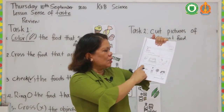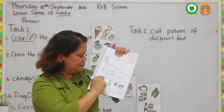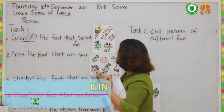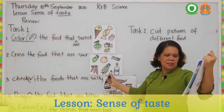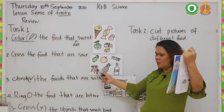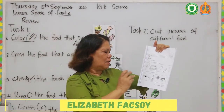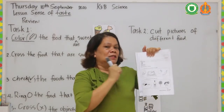Number 2, cross out. If you see that one, there is an X here. So you're going to cross out the food that are sour. Okay, these are the sour foods. Okay, what are the sour foods here? Okay, like orange, like tamarind, vinegar. Okay, so those are sour foods. All right. So orange, vinegar, and tamarind are sour foods.